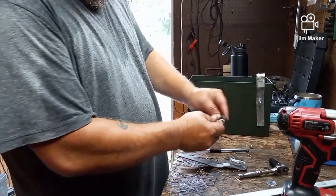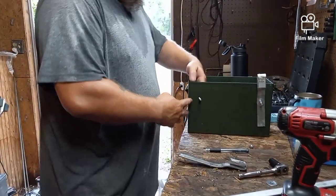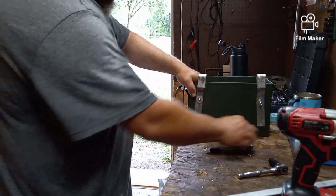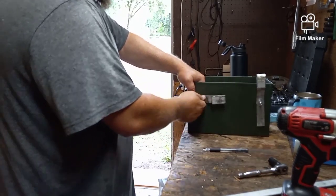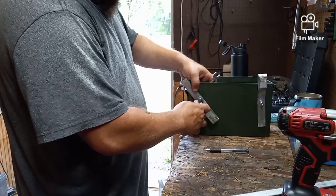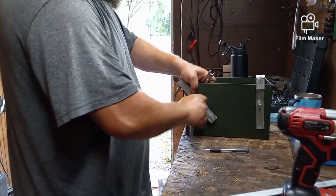Nut, bolt, I mean, washer. Through the hole. It's in the hole. Why can't you go to your hole? Or as the Scottish people would say, right, I'm about to get me hole. Tighten this up, bingo, bango, bingo.